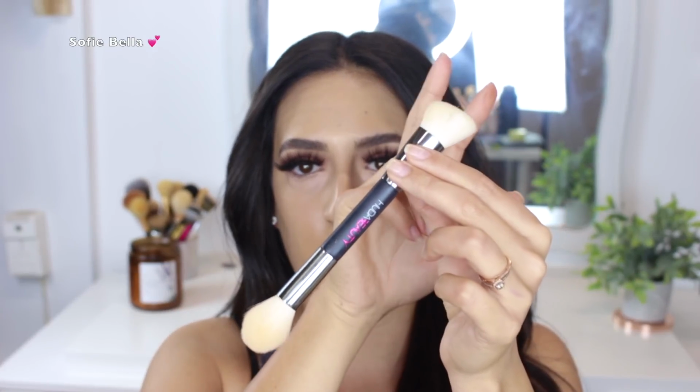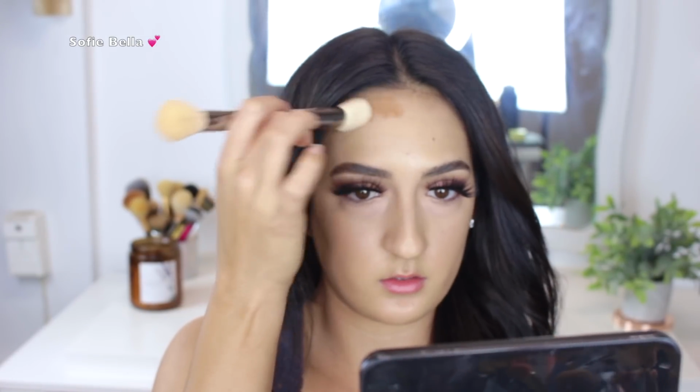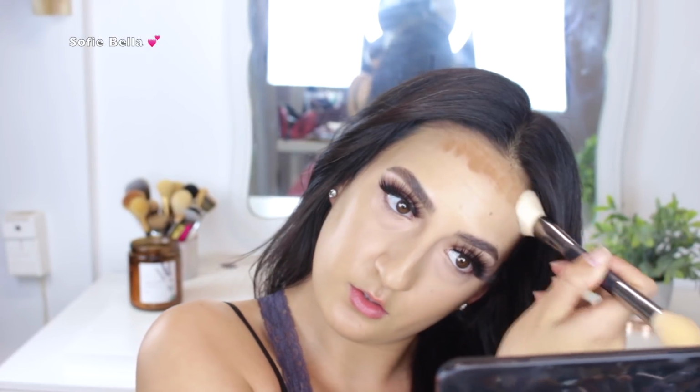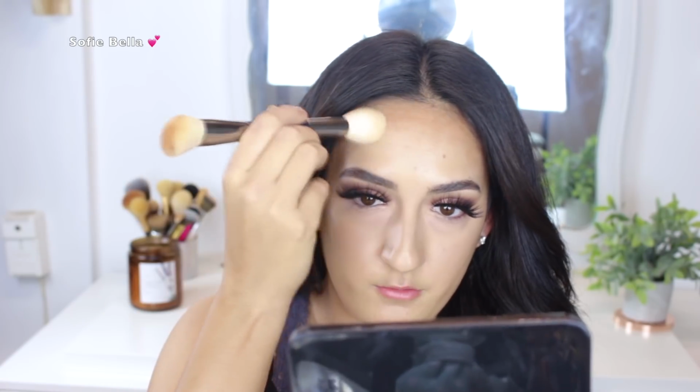I'm going to be using the Estee Lauder Double Wear Stay in Place in 6N1 Mocha. So I'm just going to start with a very tiny amount on the back of my hand and work it in little by little. I'm going to use my Huda Beauty Face Bake and Blend brush that looks like this. I'm going to apply the product with this end, the more dense end, and then I'm going to blend it out with the fluffy side. So we're going to be trying this out. I'm going to start by applying it to my forehead.